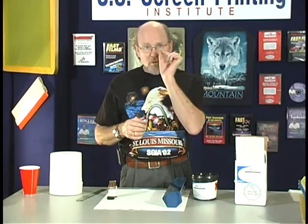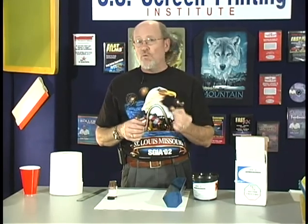There are some in the industry who will say that's the way to go, and for short runs that's not a bad deal. But if you want to do any kind of halftone dot work where they're little small dots, do any kind of high mesh counts where the film doesn't want to stick to high meshes, you want to go with a liquid direct emulsion.